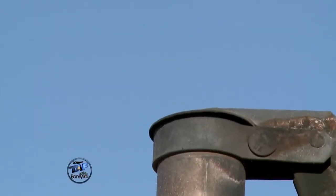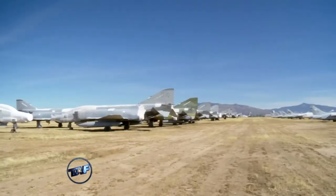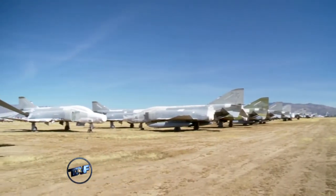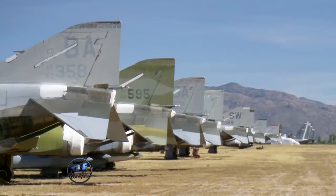Most people think we store aircraft just to get rid of them later, but a large number of the aircraft go through what's called regeneration, where we will take them and we will return them to flyable status in order to use them for different programs. For example, we're regenerating F-4s that are used as drones so that our pilots can shoot live missiles at them to identify whether or not they would have been able to hit a target in combat.